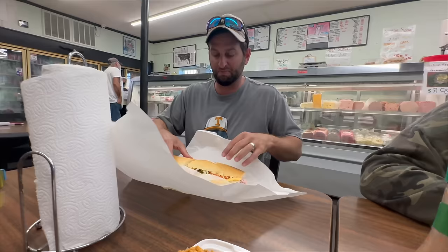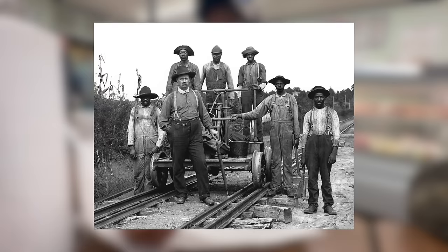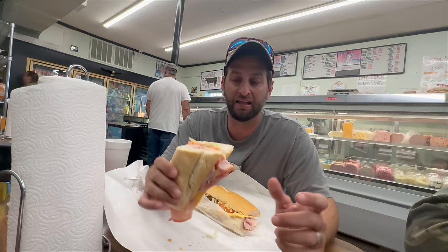We've been talking about this thing called a po' boy. That is it. And what really makes it a po' boy is this style of bread. Originated in New Orleans, I believe when they were building the railroad, they had to feed a lot of people. They had to do it cheaply. So they would take the leftovers and put it on a bread like this. Po' boy, poor boy. That's the origin. Now it's nice and fancy with lettuce and tomato and ham and cheese.